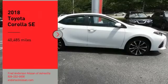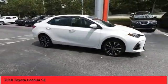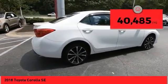Test drive the 2018 Corolla. The Corolla is still a great option for those who want dependability, comfort, and value. This vehicle has less than 45,000 miles.